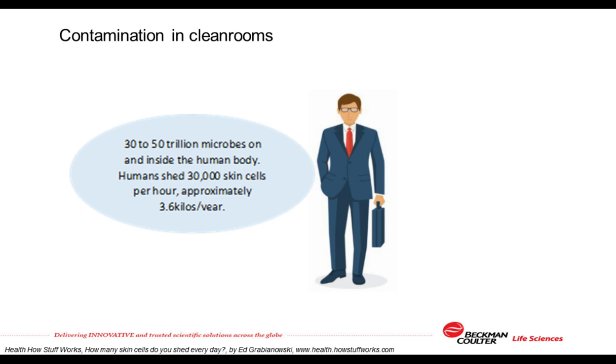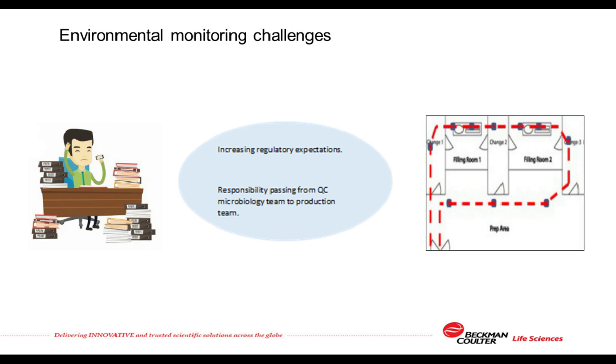Unfortunately, we do not currently have technology to detect airborne microbes in real time, so air particle counters are used as a surrogate. Discussions between myself and the environmental monitoring managers at facilities right across the world highlight an increasing trend where the burden of carrying out environmental monitoring is moving away from the QC microbiology team and over to the production staff, for two reasons, I'm told.